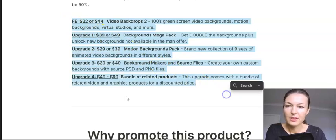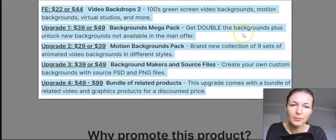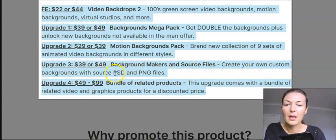The front end we have just discussed. Then upgrade number one will be either 39 or 49, so backgrounds mega pack, so get double the backgrounds plus unlock new backgrounds not available in the main offer. Upgrade number two, either 29 or 39, so these are motion backgrounds pack, a brand new collection of new sets of animated video backgrounds in different styles. Upgrade number three is either 39 or 49, and these would be background makers and source files, so you can create your own backgrounds with source PSD and PNG files. Upgrade number 4, 49 or 99, and that would be a bundle of related products, so most likely his previous products.